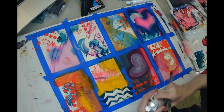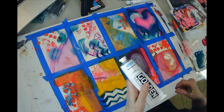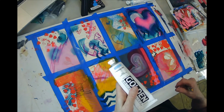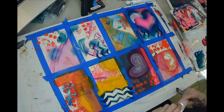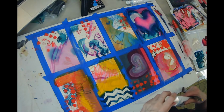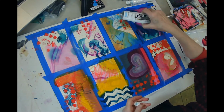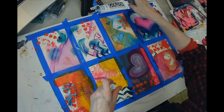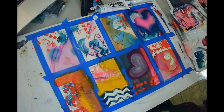Okay, so we've got a light phthalo. All right, so can you see that? Okay, that's the heavy-bodied light phthalo. Of course, I could probably do that by adding some pearl to the turquoise in my tray. Maybe I'll try that first. A little bit of pearl, white, a little bit of turquoise.